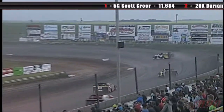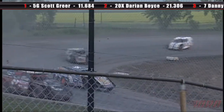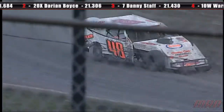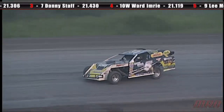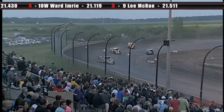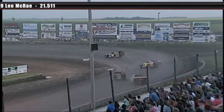4 laps to go in this race. Boyce and the 7. And Ward Emery is now trying to get a little closer to Danny Staff. A little further back, it's the 9, the 29, and the 71. And they're racing pretty close as they're coming around turn 4.